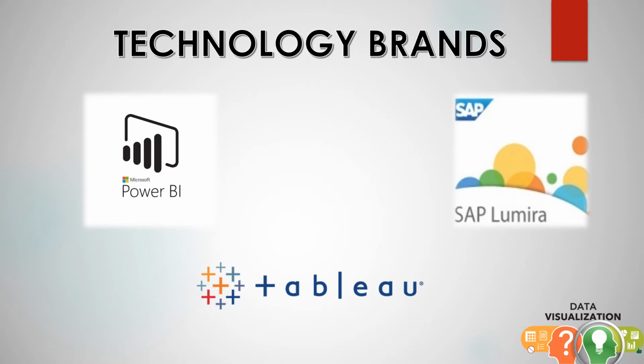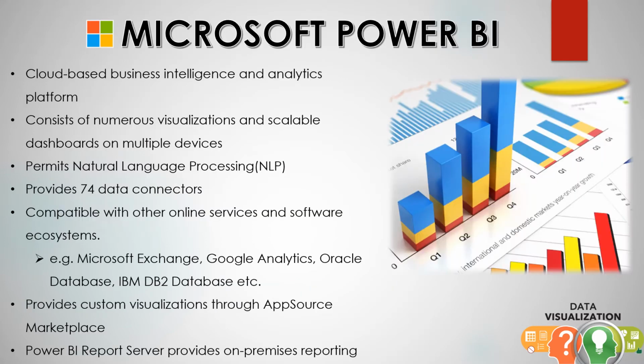Hello, I am Mangesh, and these are the three technology brands that are being discussed in this project. The first one is Microsoft Power BI, followed by SAP Business Objects Lumira, and the final technology brand being discussed is Tableau. So the first tech brand that we are going to discuss is Microsoft Power BI.